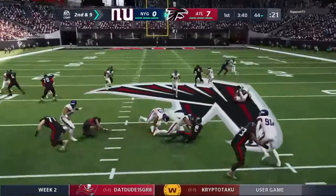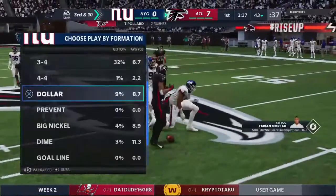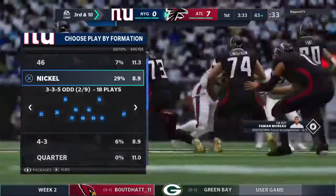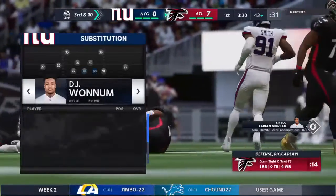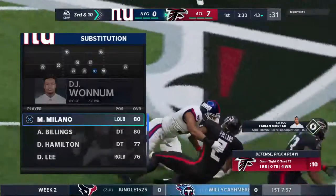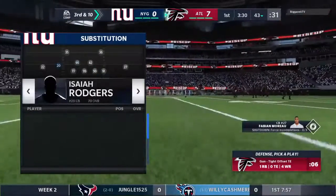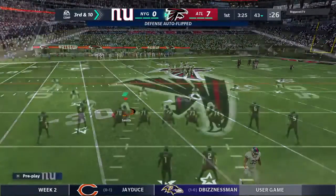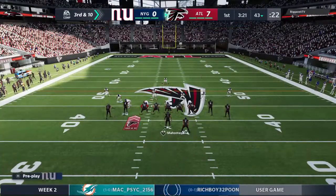On the draw, it's Pollard, and they see right through that defensively as he'll be hit and taken down in the backfield. It's a loss of a yard, so it's back to 3rd and 10. On the play, it's now 3rd and 10. Five in the secondary now for the Giants here on 3rd.